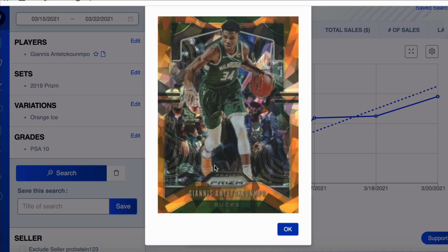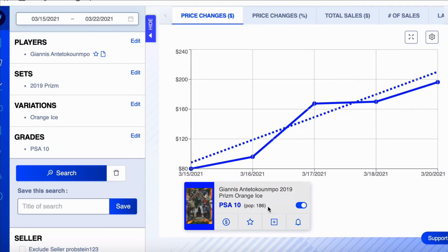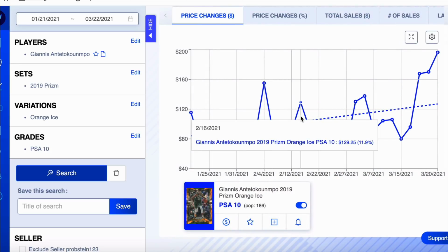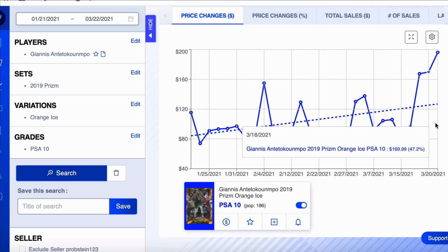These aren't like every other pack. I don't even know if you get one of these in a box. I don't know what the insert rate is, but, you know, this is a fairly rare card. I don't think it's case hit rare, but it's a fairly rare card. Let's pull this one back 60 days. Figure out if I'm a buy, sell, or hold on this. So, I mean, it's been up. There's 129 on the 16th of February. There's 137 on the 3rd of March. And it went down, and now it's really kind of went up.